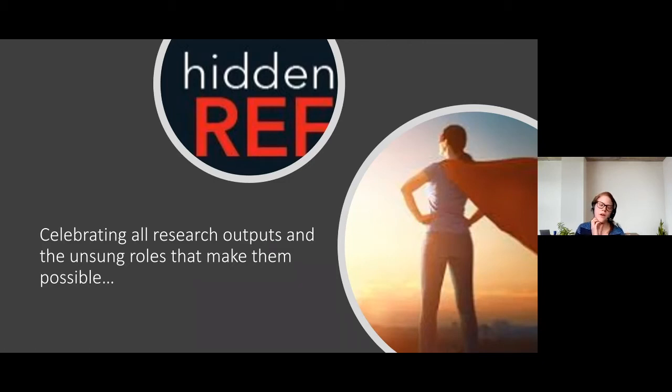So the HiddenREF is an initiative to celebrate all kinds of research outputs and the unsung roles that make them possible. It stems from an idea that in institutions, there are a lot of people who push for open and reproducible science, who support researchers in writing good software and in sharing their data, and all these roles are working to make science more reproducible and maybe better, if you can put it that way. But they stay hidden because in the overall picture of the REF exercise, what gets put forward is the publications in the end.